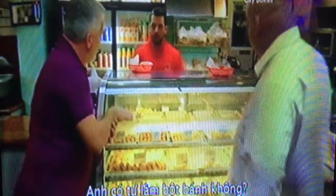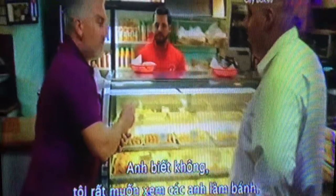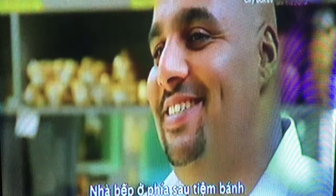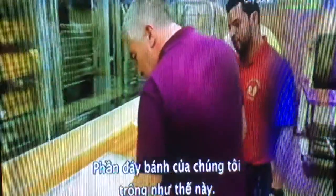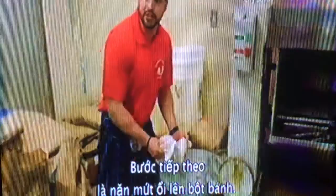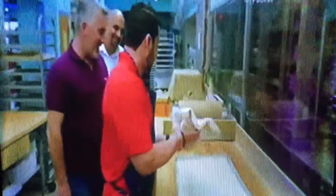Do you make your own puff pastry? Yes, sir. We have a full production in the back if you would like to see how we do it. Do you know what? I'd love to see how you make it, yeah. The kitchen is right behind the shop, and Junior wants to show me the first bake I tried, pastelito de guava. This is where all the magic happens. This is what the bottom of our puff pastry looks like. Next step is we're going to pipe some guava into the tray. Okay. That's a lumpy bag, isn't it? This is a big bag, yes, sir. It's a big bag. I've never used guava jam, but clearly Cubans like a lot of it in their baking.